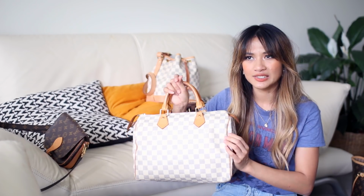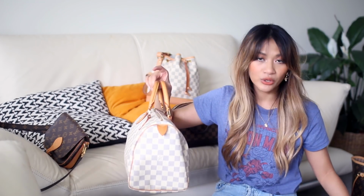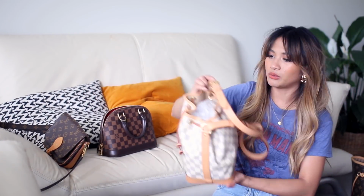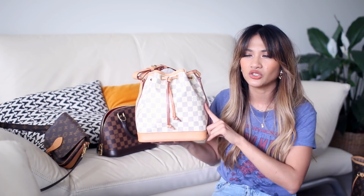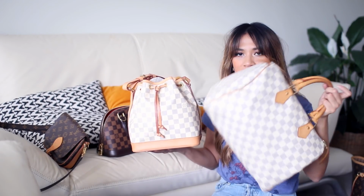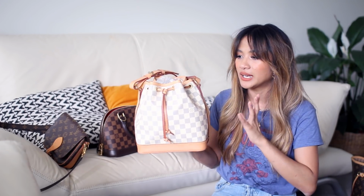It's just so cute and small, but I still really want the Damier Azur as well. But yeah, those are my 2 classic Speedies. And then before that one, I actually remembered I got this one. This was actually my very first ever Damier Azur piece, and this was what inspired this purchase. This is the Louis Vuitton Noe BB.